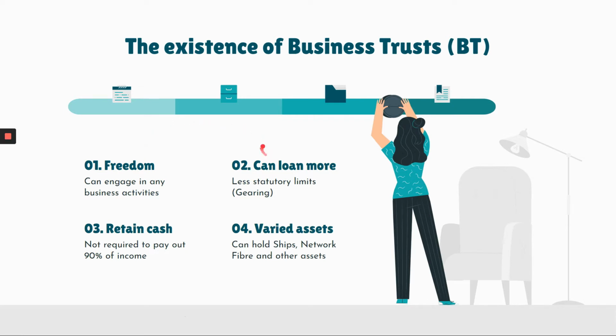The next point is that they have fewer regulations and statutory limits as compared to REITs. Basically, REITs have this limit called the gearing limit, where they can only borrow up to 50% of the total assets they have. Because REITs have this gearing limit, and because of COVID, the government has recently raised the gearing limit to 50%, and this means that they can only have debts amounting to 50% of the total assets.